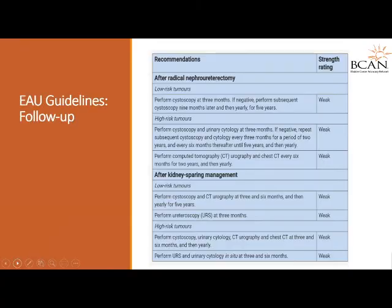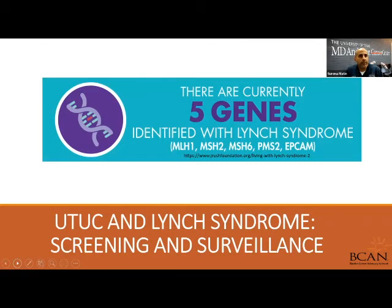So I'll talk a bit about upper tract cancer and Lynch syndrome and talk about screening and surveillance for this. Go to the next slide.